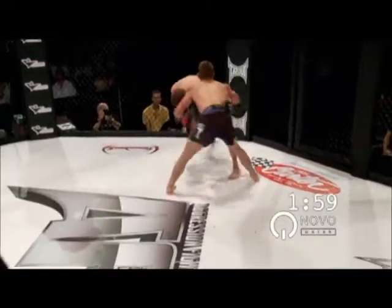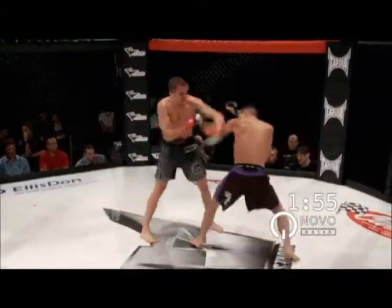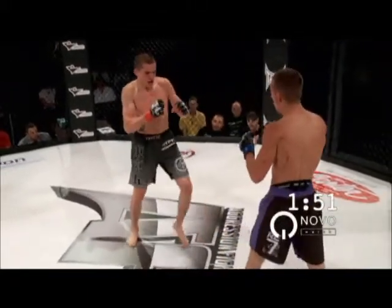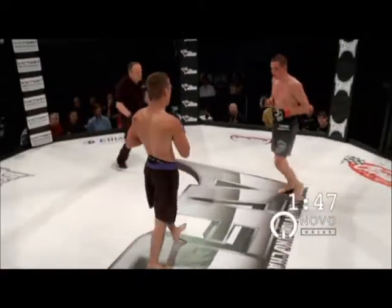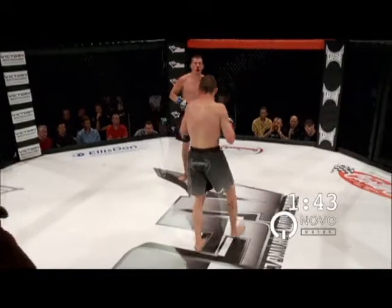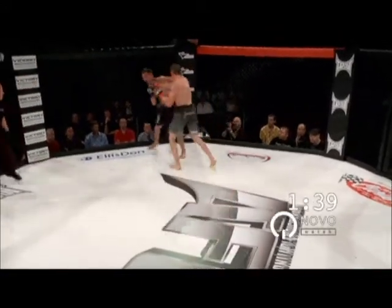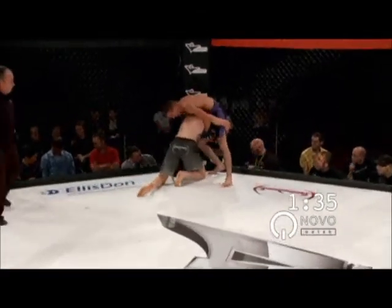Harrison drops down looking for a single, but Wilkins is having none of it and just tosses him off to the side. Oh, and a good combination landed there by Harrison. That right hand by Wilkins hurt Hayden Harrison. I could see his head snap back, and all of a sudden it's like Nathan Wilkins has found a second gear. He's starting to throw punches with a little bit more meaning, targeting the head of Hayden Harrison.